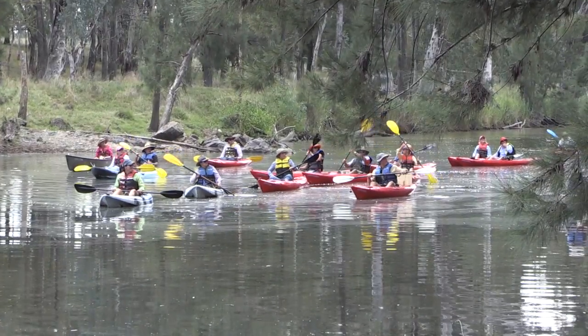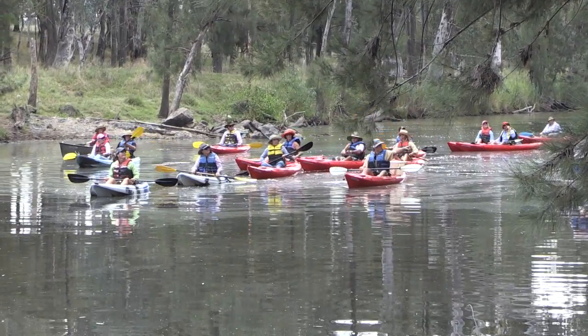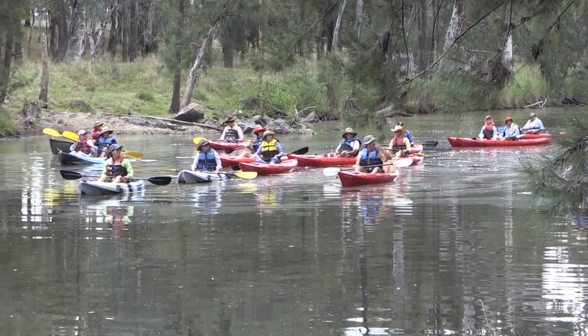On this end, see the casuarina growing out of the end of it? River Oak.